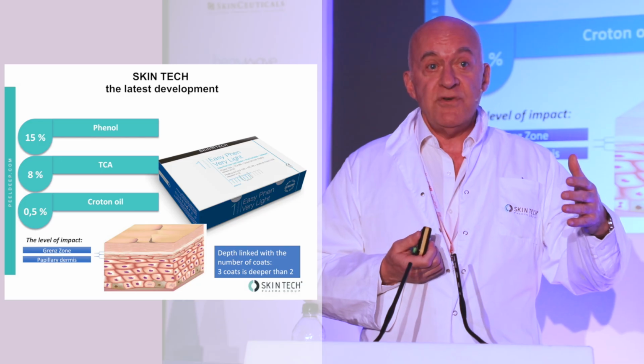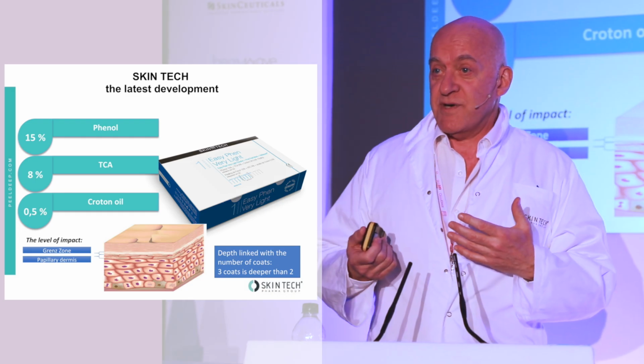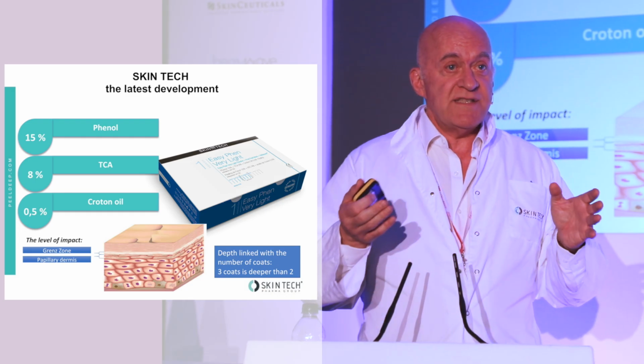It is a big principle in skin tech. In skin tech, we don't work by concentrations. We have a fixed concentration, but the more coats you apply, the deeper you go, which gives much more security to the peeling, because you are the chief, you decide what you do. You put one coat, you see what you have, and you decide if you go for the next coat. If you use the other technique of increasing the concentration, the acid decides for you.